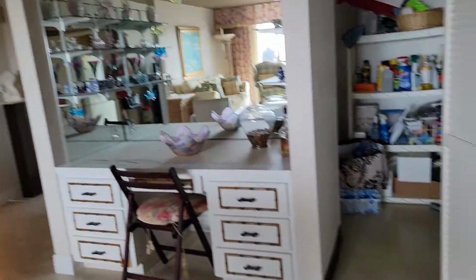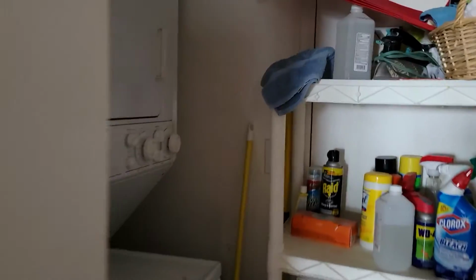And this is the formal dining area. Bar area. In this area we have washer and dryer, heater system, central air, electrical panel.